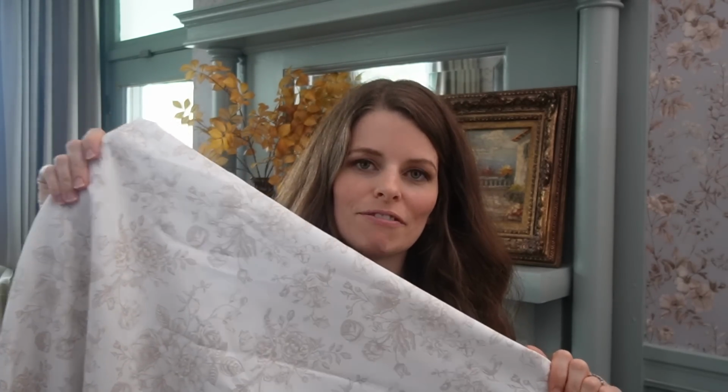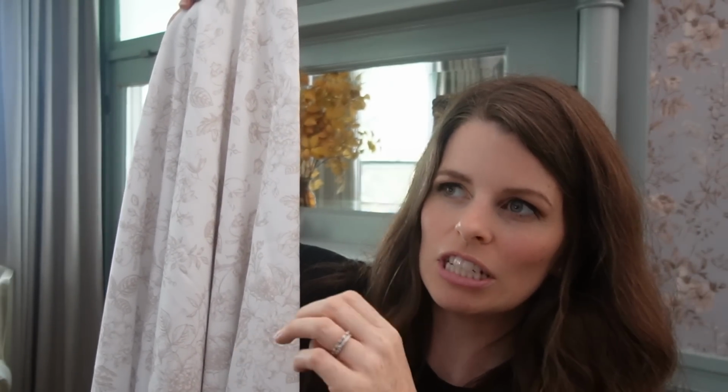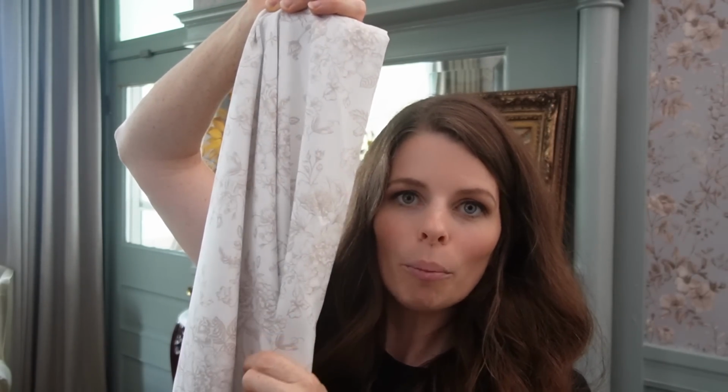Moving right along, I actually had this fabric when I finished the dining room, and I was gonna make the curtains, but the fabric is just way too white for this room. It's very, very stark, but it does have beautiful roses on it that complement the wallpaper without being too much. I didn't want it to be like, oh my gosh, everything's floral. And because these will most likely be open most of the time, I thought that would be fine.